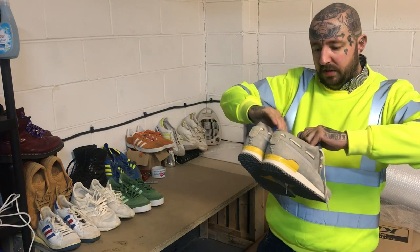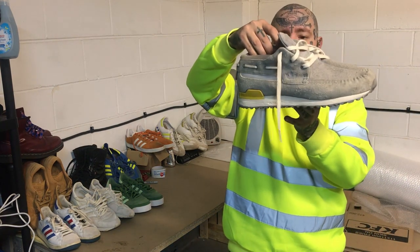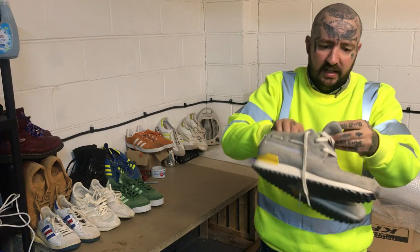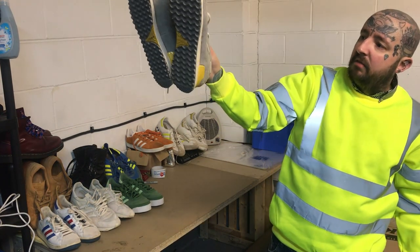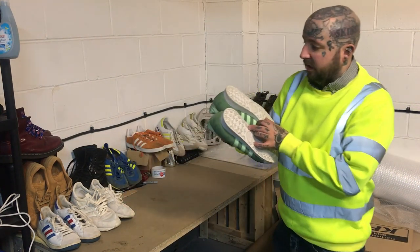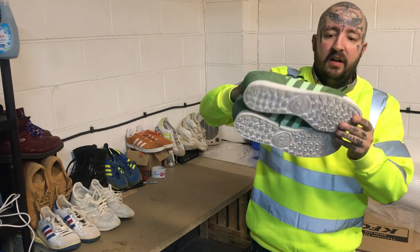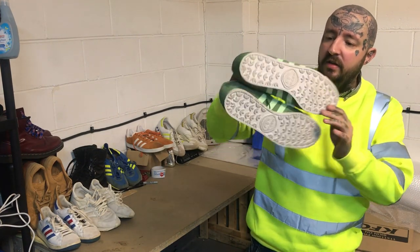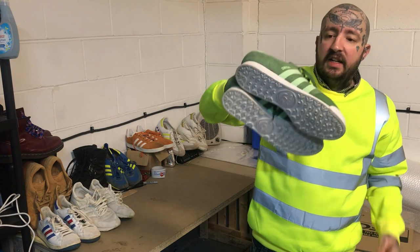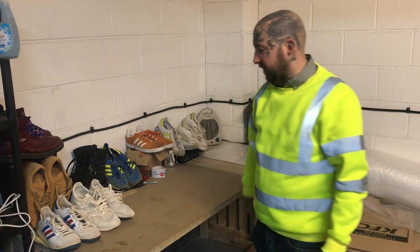These are quite unusual and nice. They're like a grey shoe / trainer with a little bit of yellow detail. Size 11. Let's just say £30 for them. These here, I would say, have been worn once. They are amazing condition. 11.5, Adidas Orion. I'm not a trainer man myself. 30 quid.